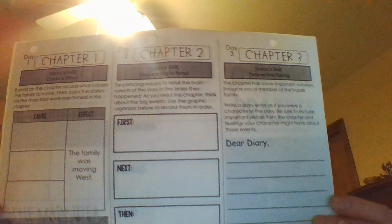Then our skill for today in our trifold for chapter two is sequencing to retell. So we want to do the most important things from our chapter. What happened first, what happened next, then, and finally. So what are the four most important things that happen as the chapter goes along? Whenever we are doing main idea, sequencing, retelling, and that kind of thing, we're always using only the main idea, the most important parts, that if they didn't happen, your chapter could not continue on. So we're going to look for those as we go.